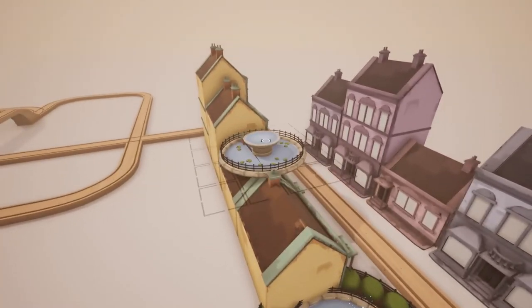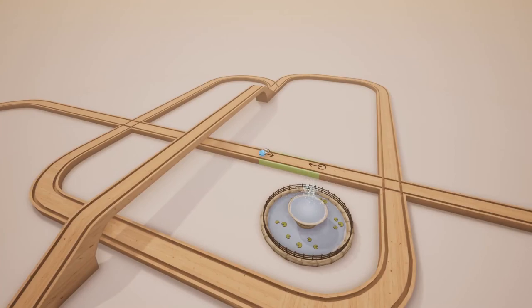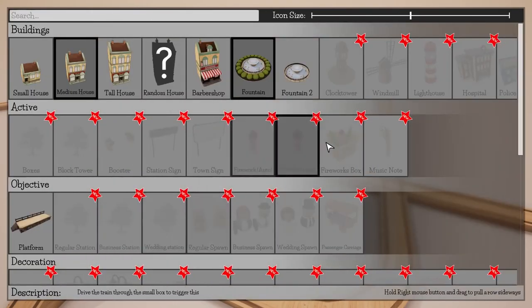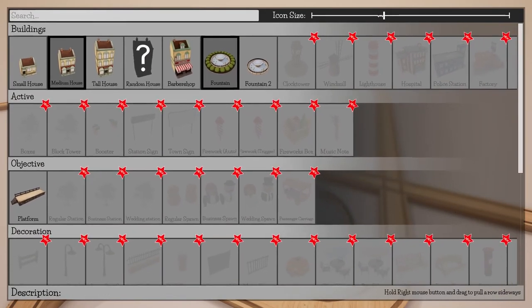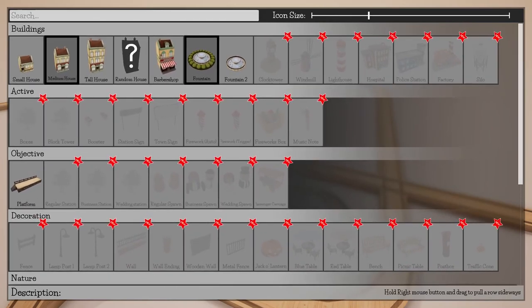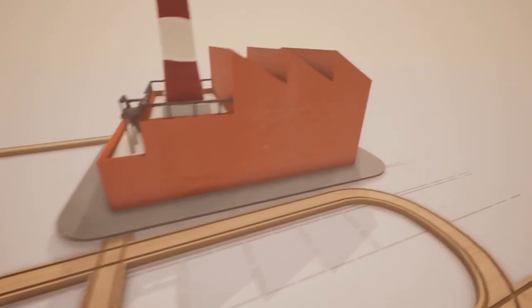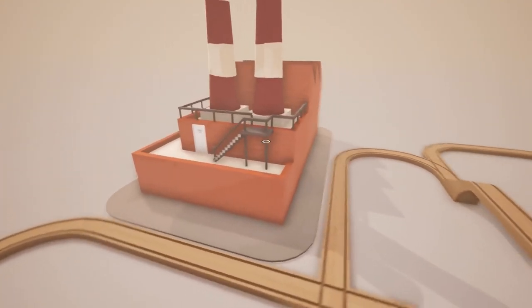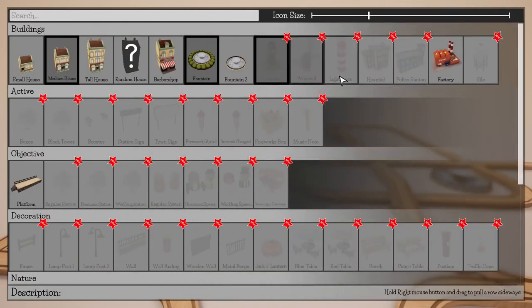Right, another fountain. Yeah, let's drop that there then. Let's give that place a little bit of a feature. What else is there? There's clock towers. There's windmills, lighthouses, hospitals. Now, how do I move to the right? Icon size. Let's make that smaller. Oh my goodness, there's loads. Silos. Right, a factory. Oh my goodness me, the factory is enormous. Oh, look at it. It's massive. The factory is big. Okay, that's cool.